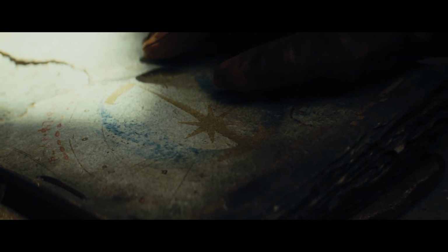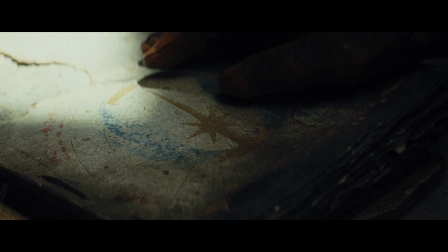Balance. And when she says the word balance, we see what appears to be the old Jedi book. But is it a Jedi book?